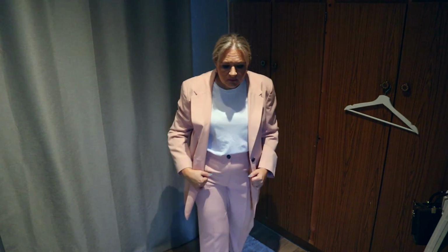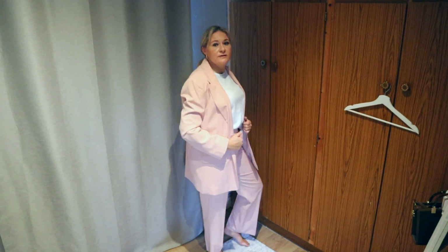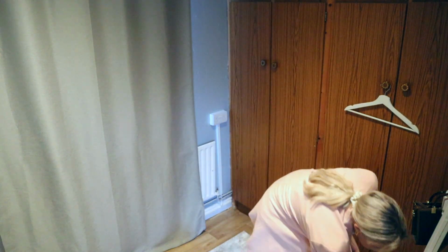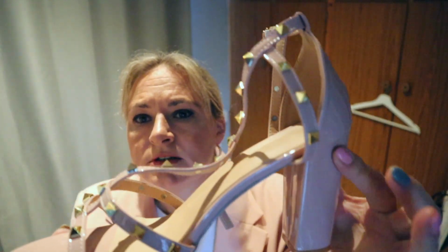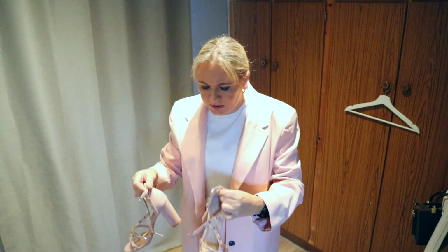So as you see, I put on this pinky suit. It's from Asos, and it looks really good. It looks really put together, and it looks like I thought about my outfit. And I would probably pair it with a pair of shoes, sandals like these ones. We have a little bit of a bold pattern on with these knits here. So I would put this one on in a little while, and then you can see the whole outfit.